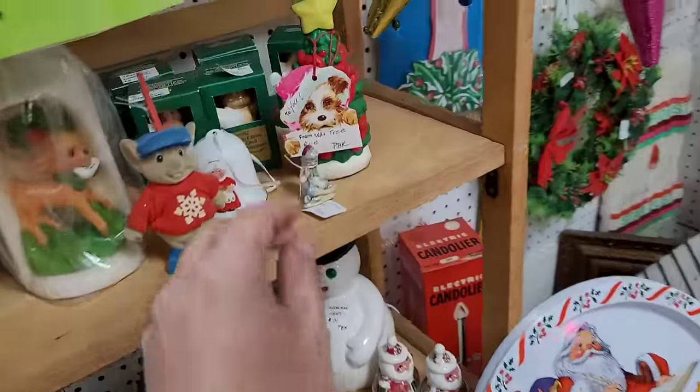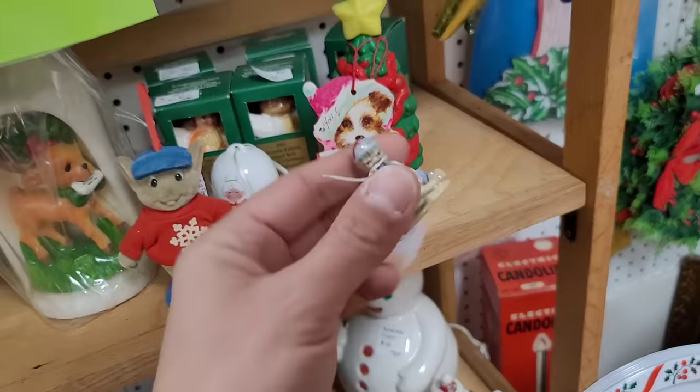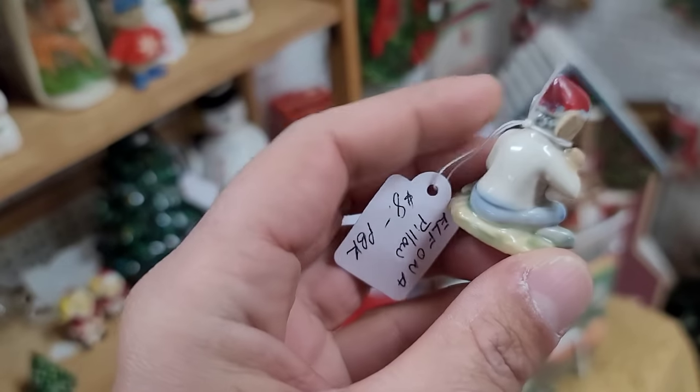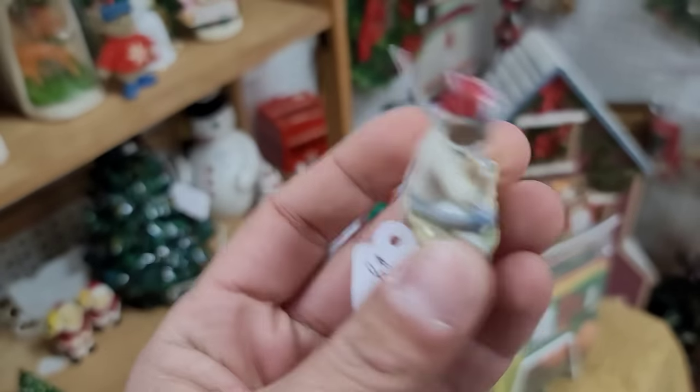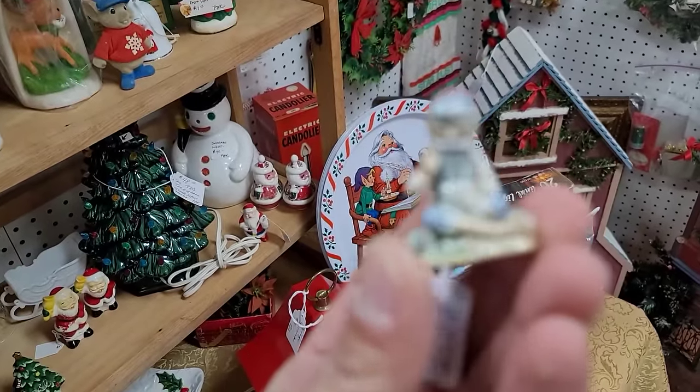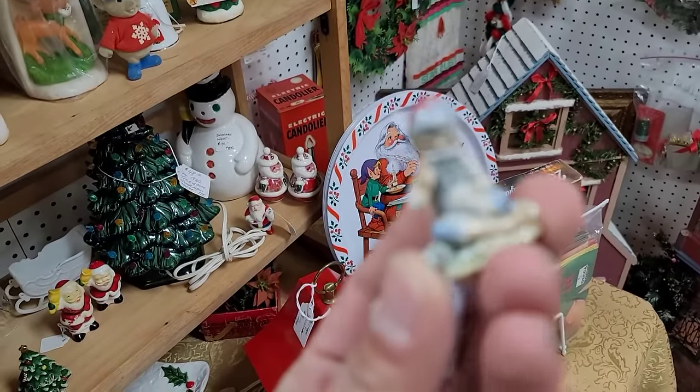Ooh, what is this little tiny? Look at him. It looks like a Wade Whimsy, though. Kind of, doesn't it? I don't know what he's doing. Is he darning a sock? Little chip right there.